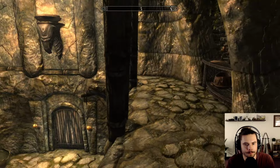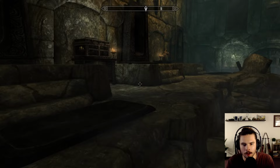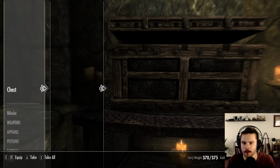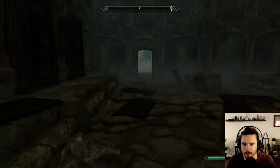I'm just gonna go through there. I'll go through here. I forget what I was talking about. That's the key I need. Cool. Let's see. That one requires a key. Okay. Well, I'm gonna pick the other door then. All right. Fine.